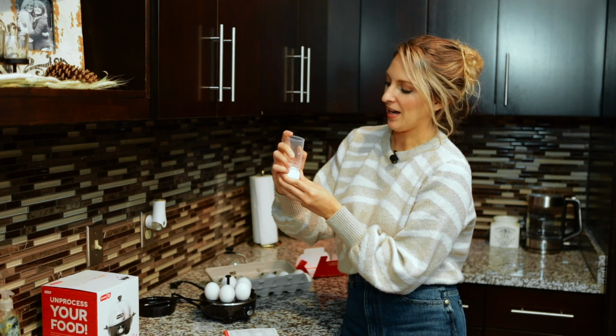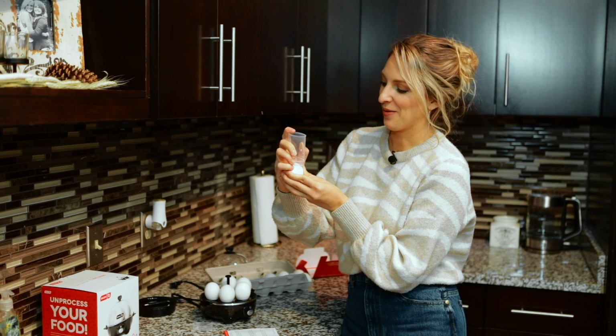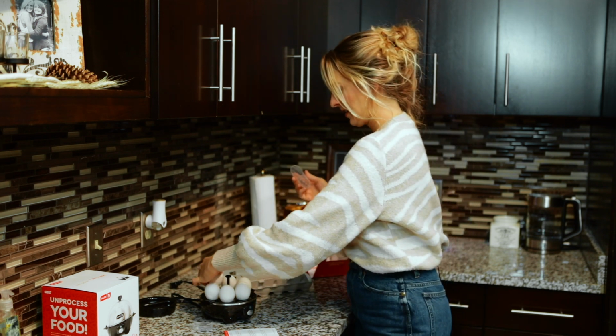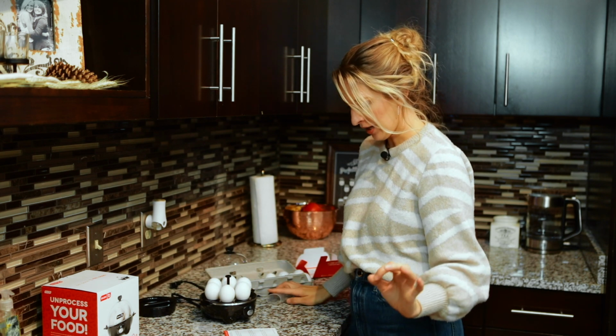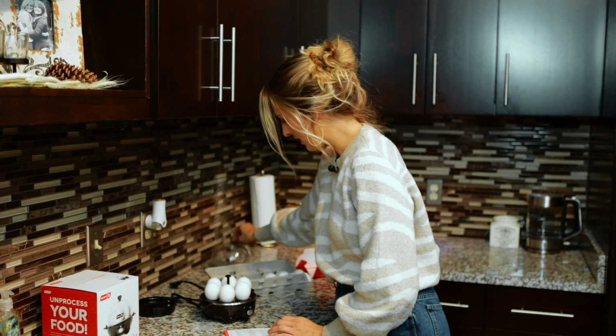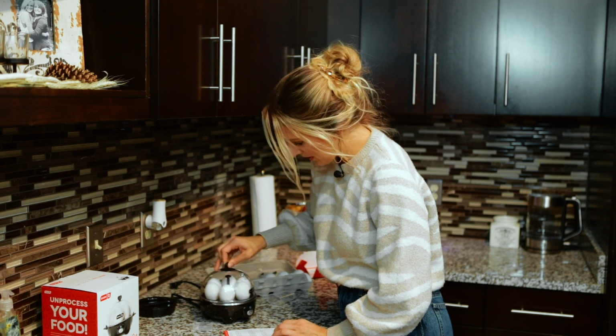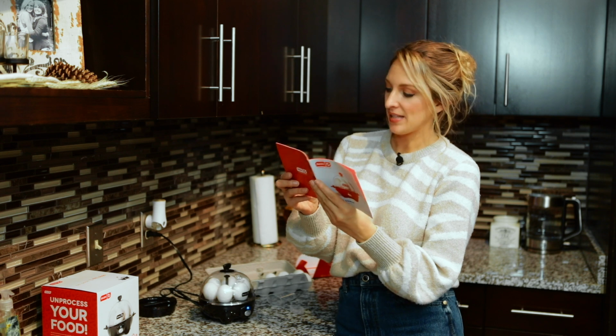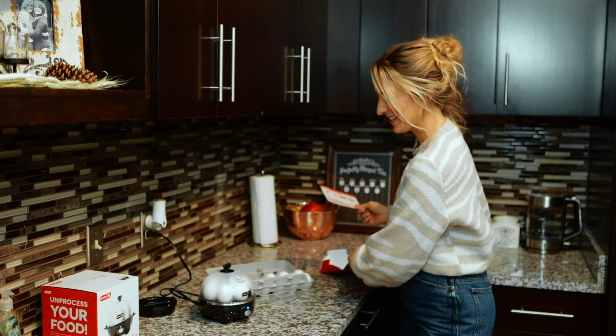I do feel like I'm gonna crack it every time I do this, but it actually just makes a little hole. That's pretty easy. Okay, so I put it on there, we're good. So now I'm going to cover the lid. And then it says when the eggs are finished cooking, a buzzer will sound. There it goes, it's heating up.